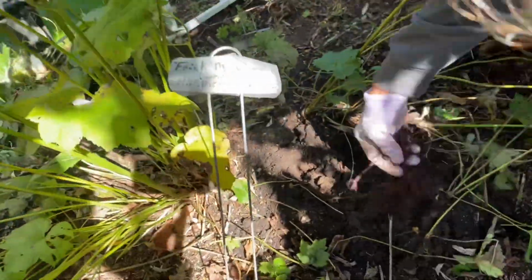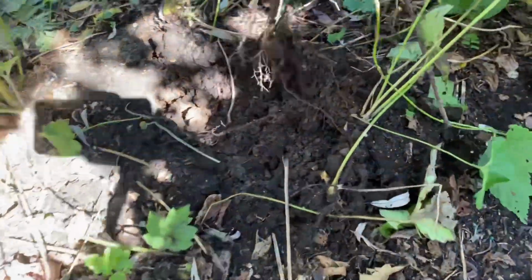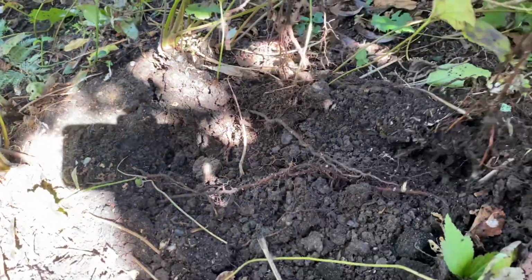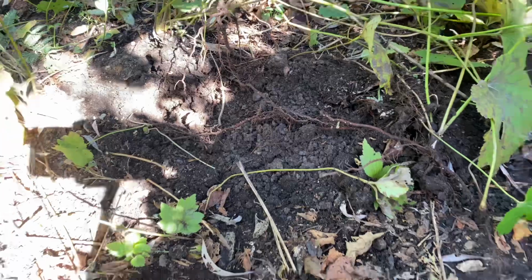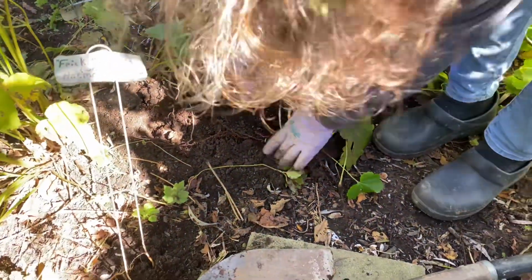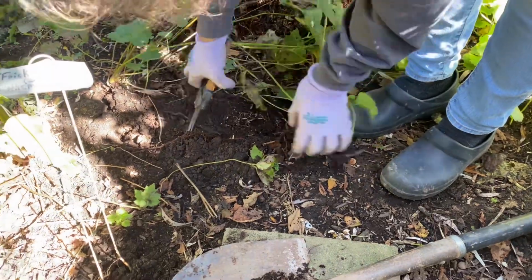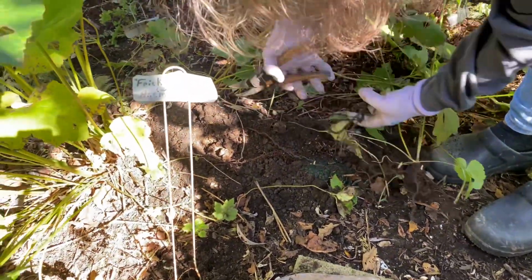I'm sorry. See these roots? Still in the way. See these roots? Came off the mother plant. Here we go. I'm going to cut those. Where's my little pruners? We're going to cut those right here from the mother plant. And where's this one? Right here.